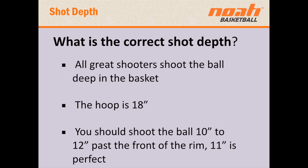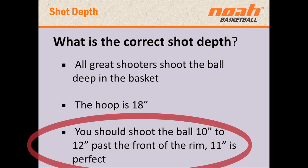Okay? Now, what's the correct shot depth? I already mentioned the rim's 18 inches. Most of you understand that. Okay? You want to shoot the ball 10 to 12 inches past the front of the rim. 11 inches is perfect. Okay?